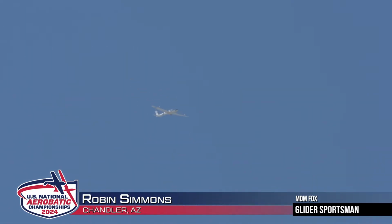Okay, folks, I think one of our last two gliders to go. This is Robin Simmons flying a Fox 1P. Robin Simmons, Fox 1P is the glider type. Off tow, right overhead. Let's see how Robin's going to... half, 1.5 turn upright spin, beautifully done.